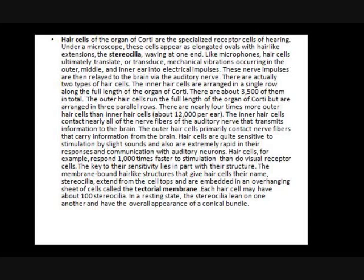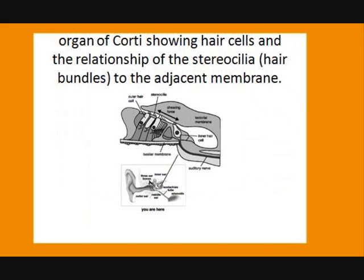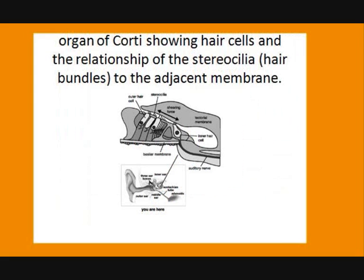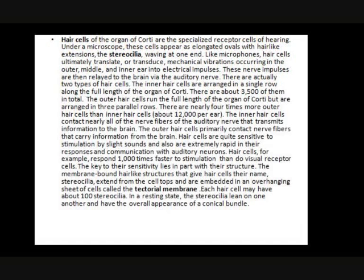The outer hair cells run the full length of the organ of Corti but are arranged in three parallel rows. There are nearly 4 times more outer hair cells than inner hair cells, about 12,000 per ear. The inner hair cells contact nearly all of the nerve fibers of the auditory nerve that transmits information to the brain. The outer hair cells primarily contact nerve fibers that carry information from the brain.